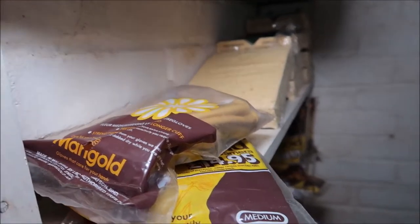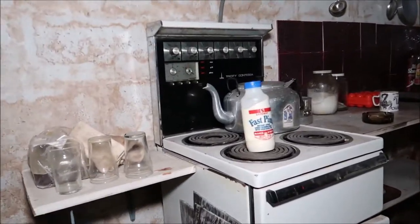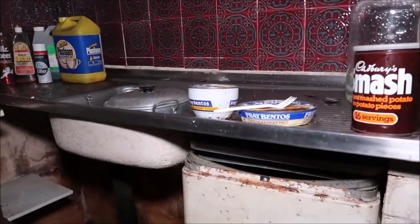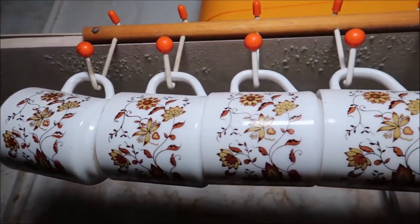Food. There's washing up. Is that washing up gloves? Yep, marigolds. Original marigolds. Sponges. What is that? No, that is what you do the washing in, I do believe. Or it might be a bin. Well, there's some old cigarettes in there. Sugar? Look, proper 1980s mugs. I think my nan had these.